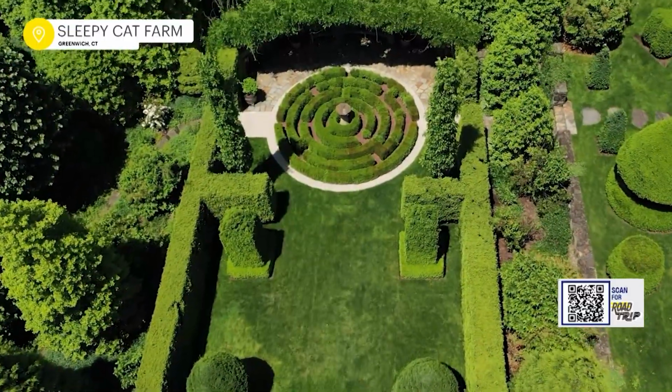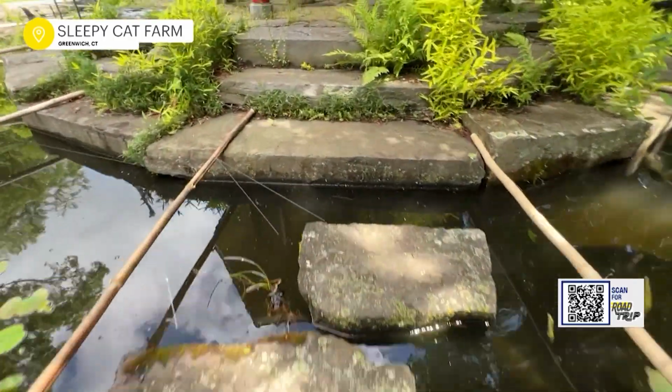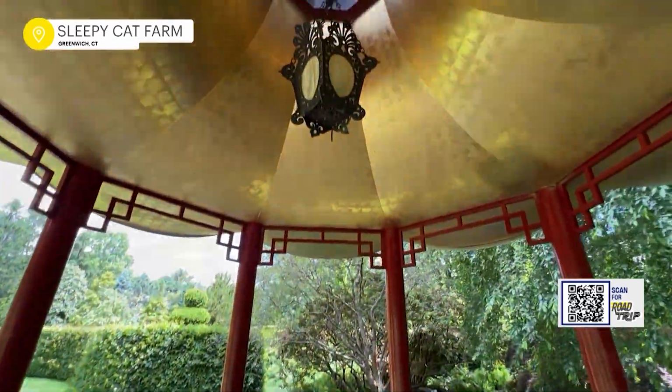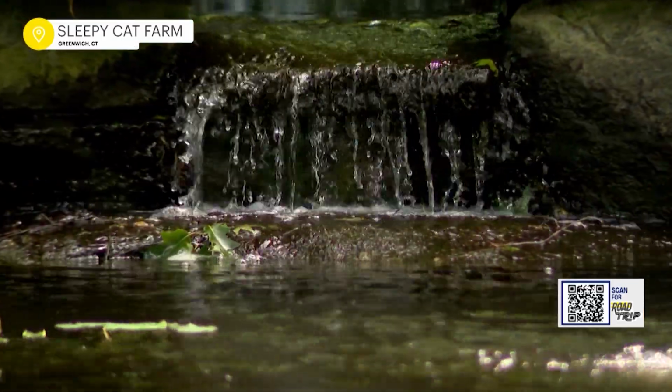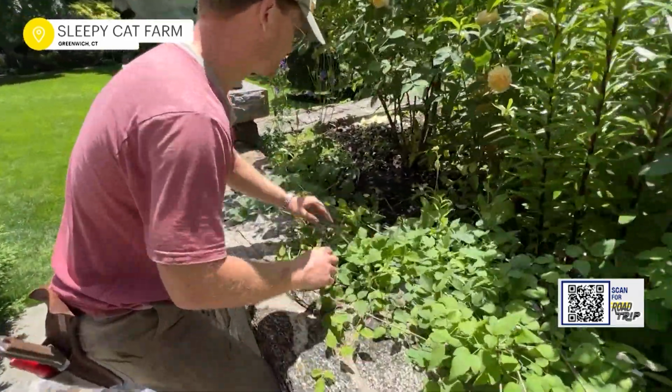Through a path, the view changes. It's called a Ting Pavilion, and originally the concept, this was designed from an existing swimming pool. Transformed with steps of limestone to a small table under a ceiling of gold, surrounded by a cascading waterfall and koi pond with water lilies. Looking down from above is one of the newer gardens.